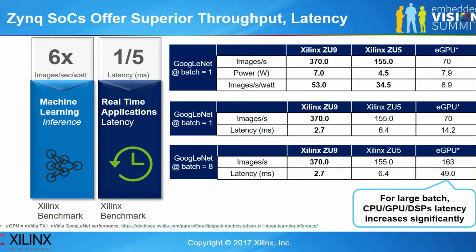In terms of the power, on the ZU5 we are pretty lower power compared to the eGPU, whereas for the Xilinx ZU9 we are close to the embedded GPU power. If you look at the total images per second per watt, which is really the efficiency metric, the Zynq implementations are very efficient compared to the embedded GPUs or other SoCs. The other part you should look at is also the latency. In embedded applications latency is very important. In terms of latency, our latency is close to 1/5 of the latency of the embedded GPU.